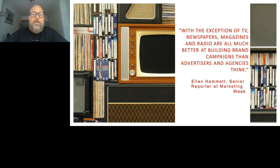Alan Hammer, a journalist at Marketing Week, agrees, saying, with the exception of TV, which is the only medium where perceptions match the evidence, newspapers, magazines and radio are all much better at building brand campaigns than advertising agencies think. Yet brands continue to spend a significant proportion of their budget on digital-only campaigns. So what additional value can be gained by adding print to the marketing mix to drive brand recognition and profile? We have to help brands and creatives understand the value of the printed message. And now's the time.